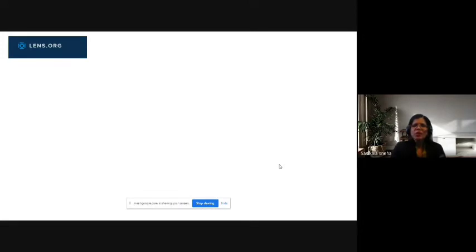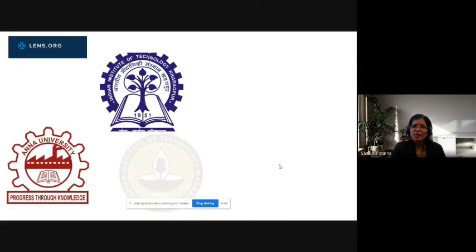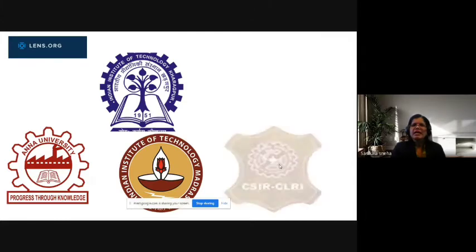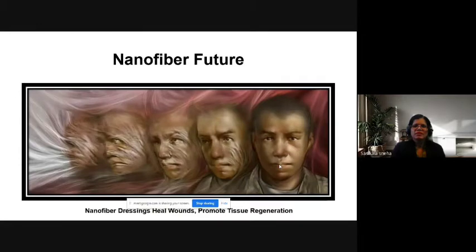Now in India, some universities are doing this type of electrospinning nanofiber. If you are very interested in doing nanofiber, yes, you can collaborate with those universities: IIT Kharagpur, Anna University, IIT Chennai, CLRI and SRM University. If you are interested in wound healing, especially the advancement in wound healing management, and want to make a nanofiber, sure you can collaborate with these universities. Nanofiber will definitely show a significant role in the management of wound in the future.